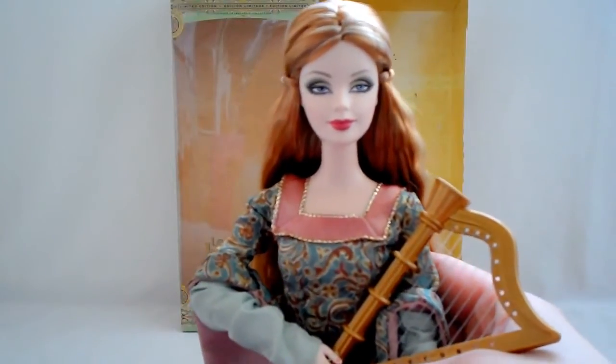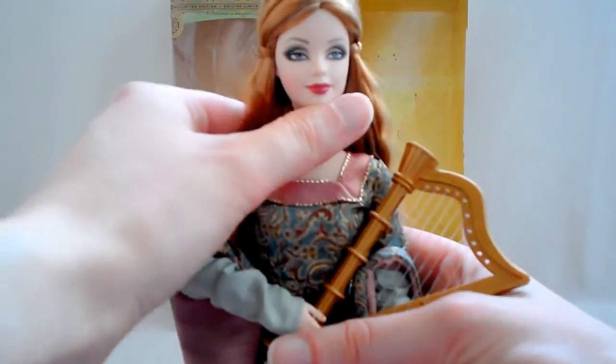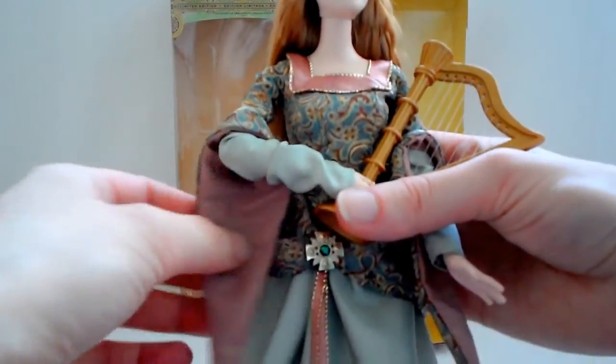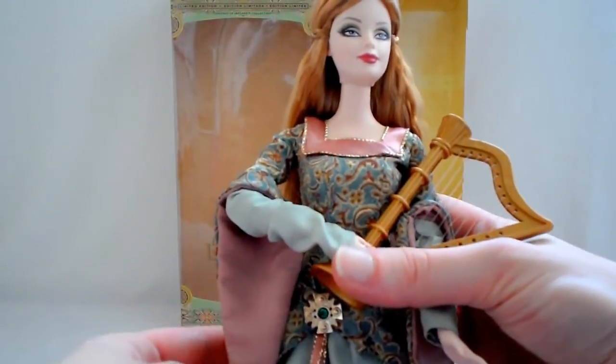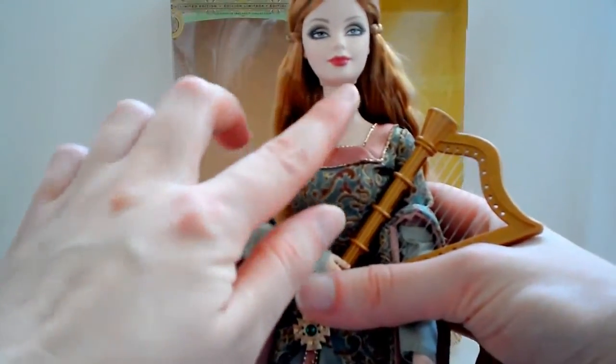So look at her eyeshadow. Look at all that green. These designers, they not only choose what kind of outfits the dolls wear, they also decide on the type of makeup that they use.